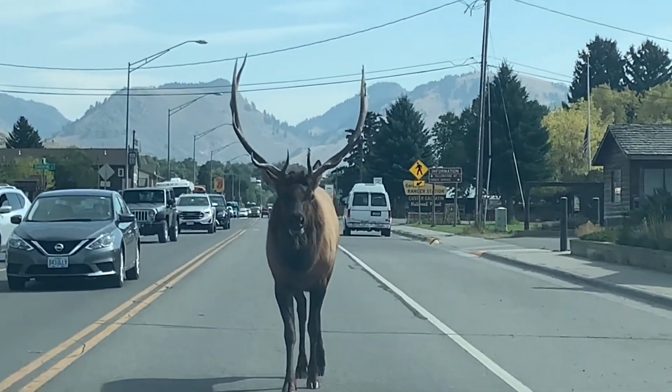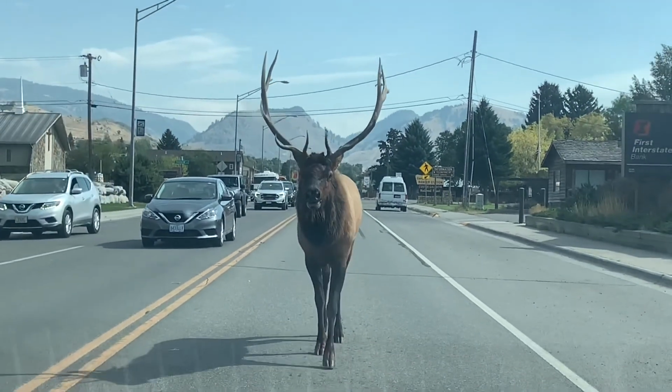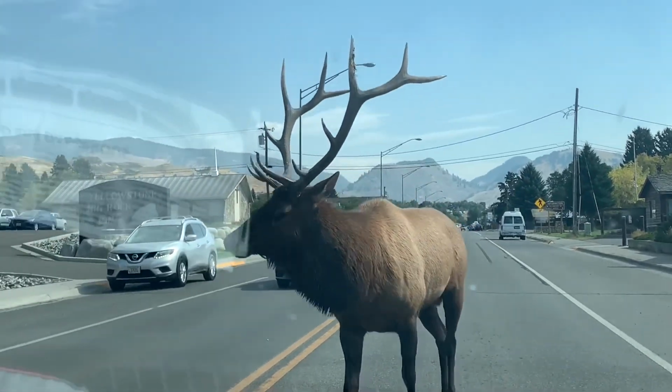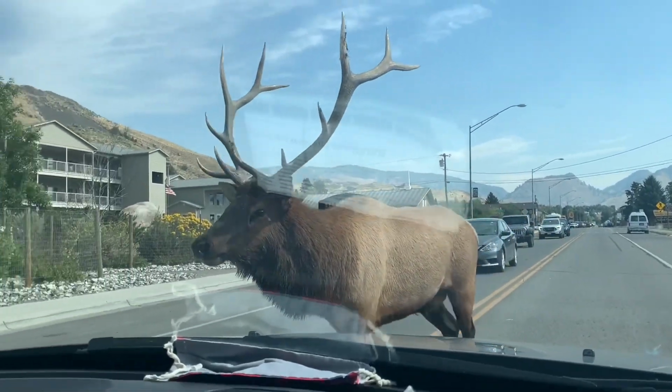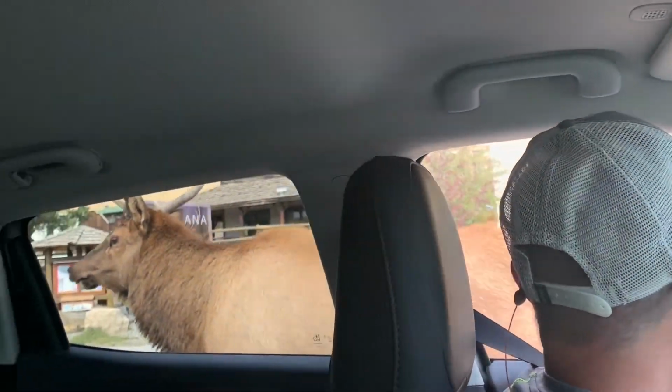What is up? There's a showdown here with this bull elk. I'm not sure if he's gonna work his way around us or if he is gonna ask us to move. Oh boy. We'll see you, bud. What do you think of that, Joe? Pretty cool. Playing chicken with a bull elk. Welcome to Gardiner, Montana.